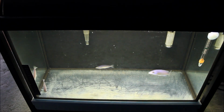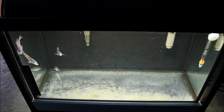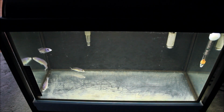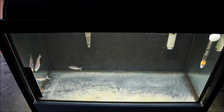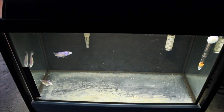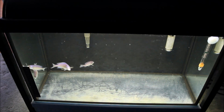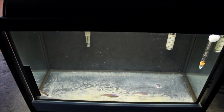So here's a look at a couple of the 10 gallons. And in the bottom one here, I have a group of white-lipped Madoka. If you remember a while back, these guys were sick and ended up clearing up the parasite. And these guys are doing great. They're growing pretty slow, but they are doing well, and they are eating and totally healthy.